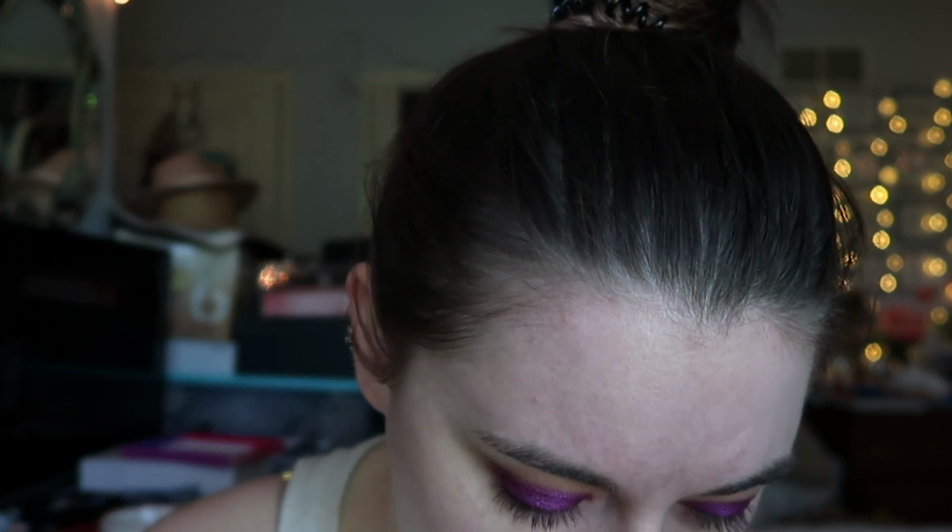Q-tips are like my best friend when I do my makeup. And I have this little spot on my nose. I don't know if it's a pimple or what, but I think it's from wearing face masks. I don't know why else it would be there, because that's kind of right where my mask usually ends. So I don't know what that's about, but oh my gosh, this color is so pretty.